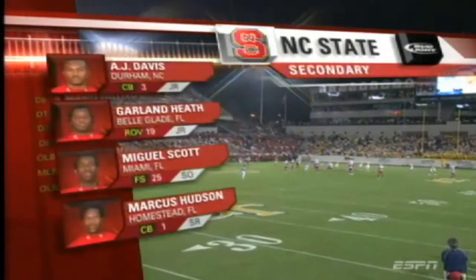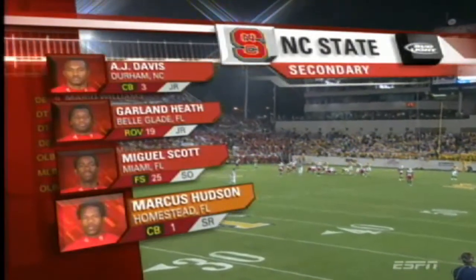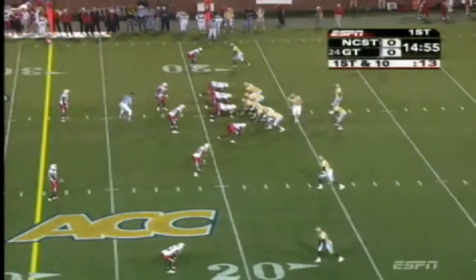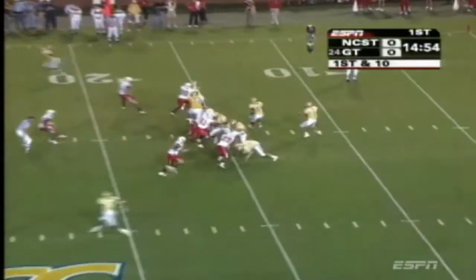In the secondary, a lot of changeover in personnel. Kirk mentioned in the open, number one, Marcus Hudson. He's going to do a lot of following of Calvin Johnson tonight with Davis, Heath and Scott the rest of the secondary. Home team starts the drive from the 18.